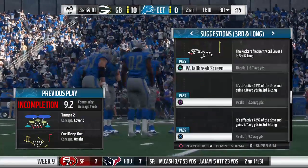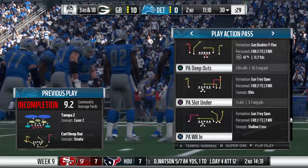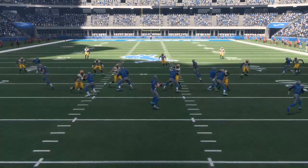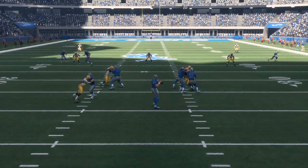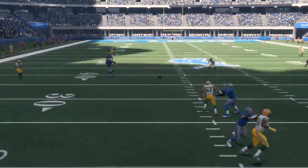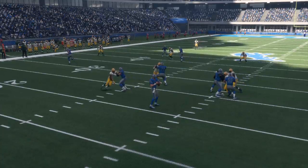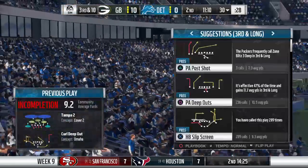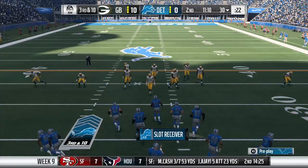I know our vantage point might be a little bit better way up here, but that looked like an ill-advised throw to me. I didn't see anything open, and this play just didn't look right from the beginning. It did not. I thought he might get outside and just chuck it away. Dangerous pass, incomplete. And on 3rd down, a nickel formation here defensively.